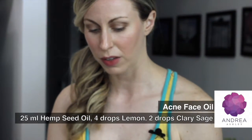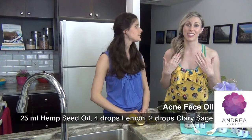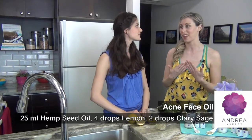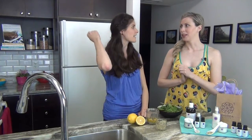For those of you who are not familiar with essential oils, citrus essential oils usually have phototoxicity, which means if you put it on the skin and you go out in the sun or during the day, you can risk damaging the skin, which is the opposite of what we're trying to do for you here today. It reminds me of when we were young and we put lemon juice in our hair to highlight, to bleach our hair.